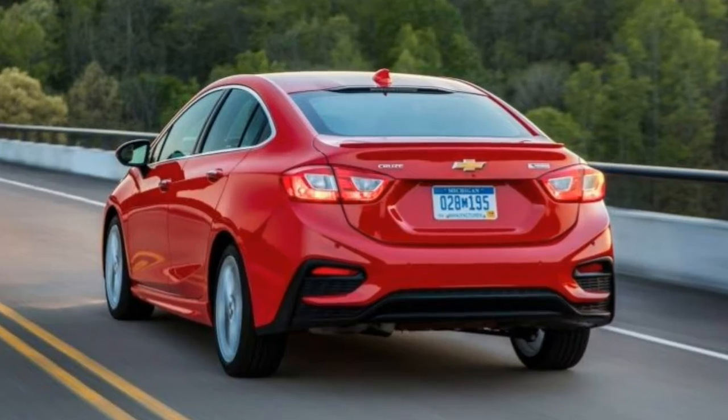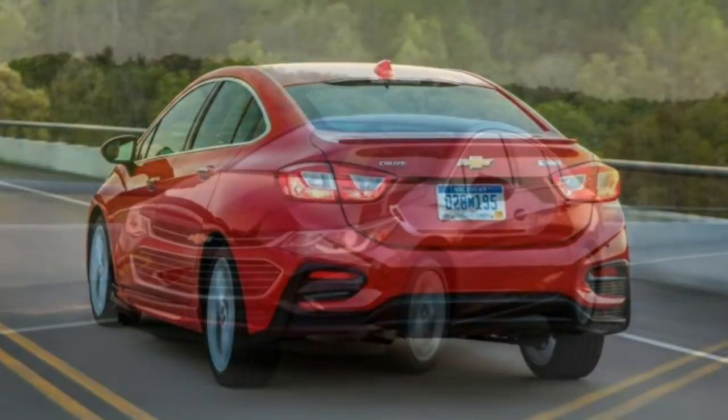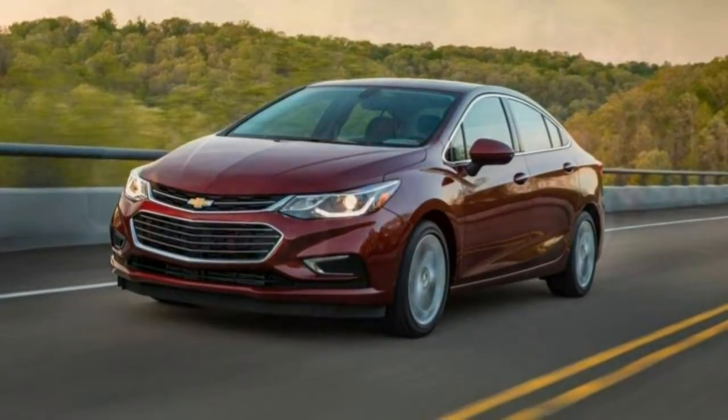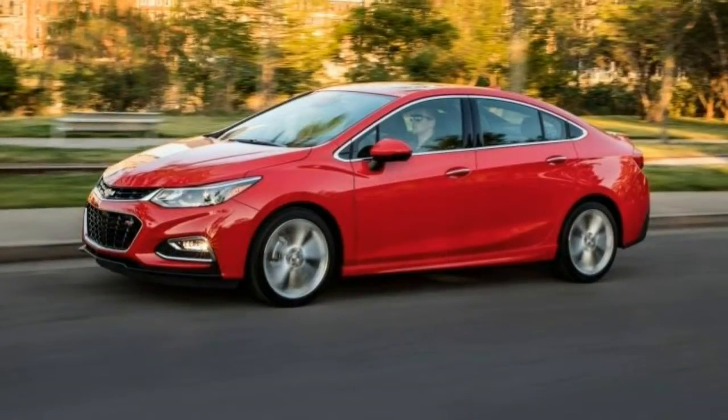The LT and Premier are also eligible for the driver confidence package, which consists of rear parking sensors and blind spot monitoring with rear cross-traffic alert.